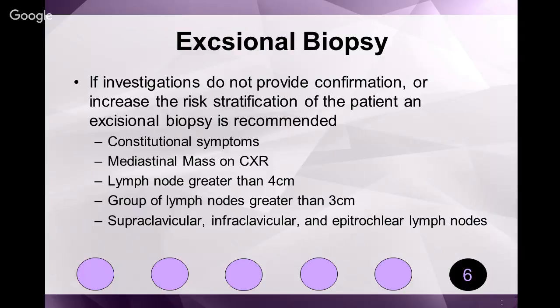Here, I've got 5 red flags that almost always mean you're going to do an immediate excisional biopsy. So if you see constitutional symptoms, you're really worried. You're going to take an excisional biopsy of the largest, most abnormal lymph node you can find in the person. If they've got a mediastinal mass, really concerning finding. You're going to find a lymph node and you're going to biopsy it. If they have one lymph node that's greater than 4 centimeters, that's huge.